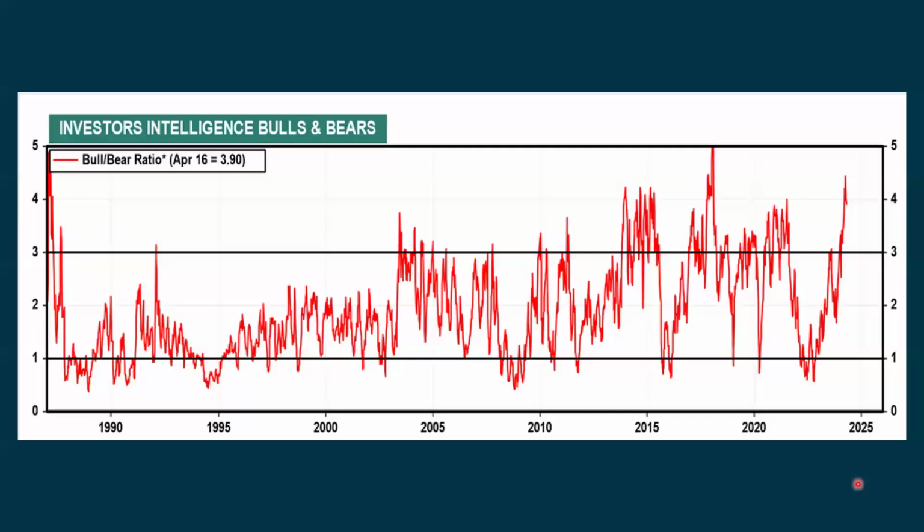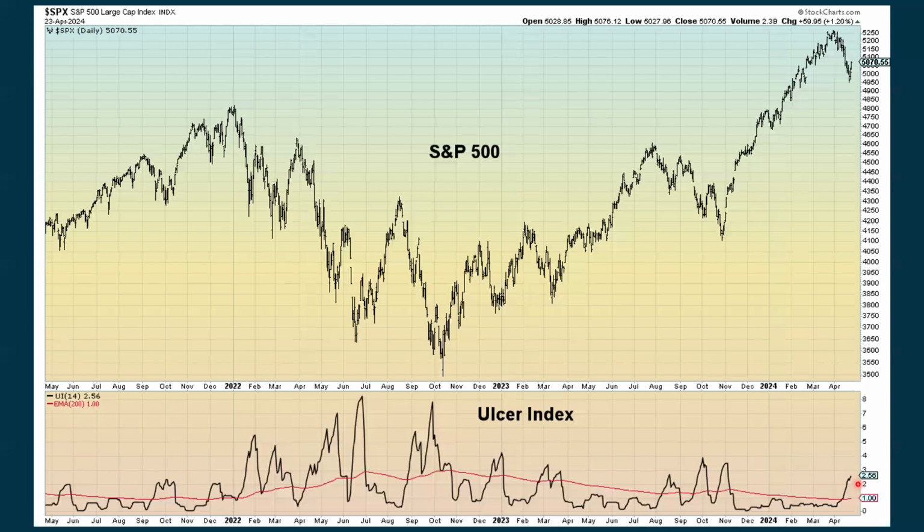When we look at our volume oscillator, sentiment, this has not been updated yet. It should be either after Wednesday or Thursday session. The Ulcer Index, which had been very comatose for all of 2024, still is giving us some pretty high readings as it's registering these downward moves that we were seeing in the market.